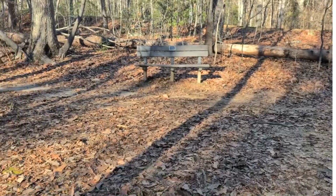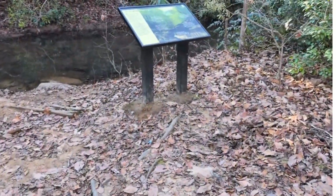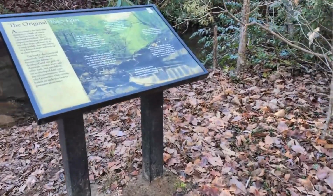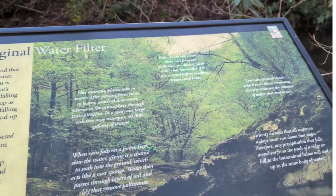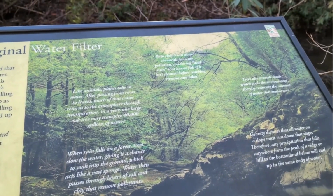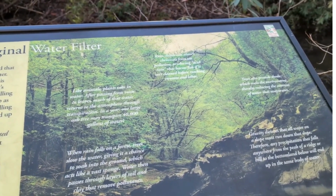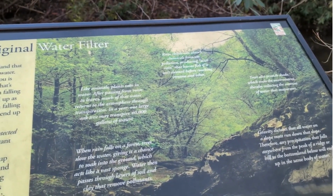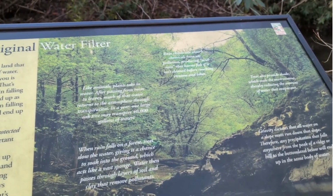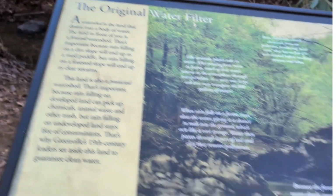Park bench, there's a parking lot behind me, but coming down here there's a sign talking about original water filters. Watershed is the land that drains into a body of water. In front of you is a forested watershed. That's important because rain falling on dirt slope will end up as a mud puddle, but rain falling on a forested slope will end up as clear streams. I was just reading the top paragraph.